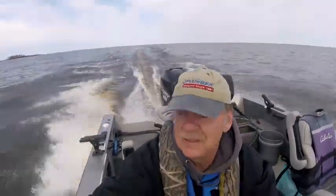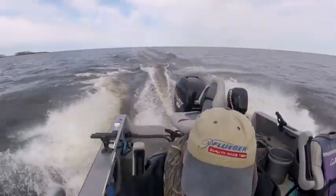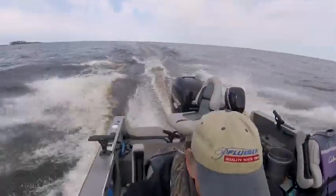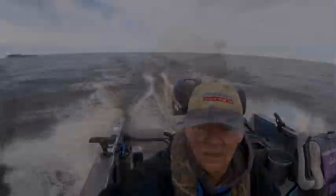Well, it's been almost 15 minutes since I caught that last fish, so I think I'm going to five-minute rule this. If I don't get another bite or catch a fish here in 5 minutes, I'm going to move. I normally probably wouldn't, but there's some other spots relatively close by that I just want to check.